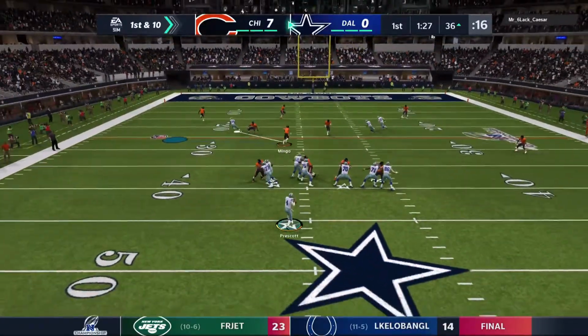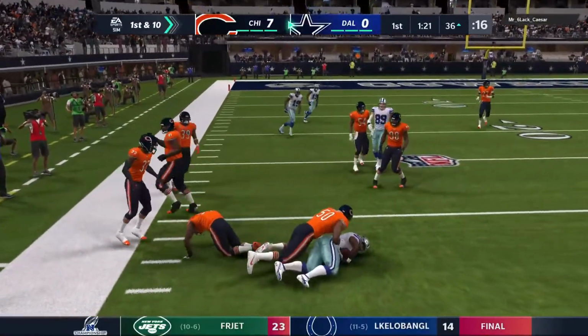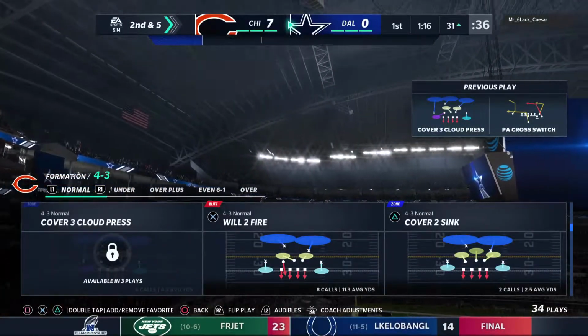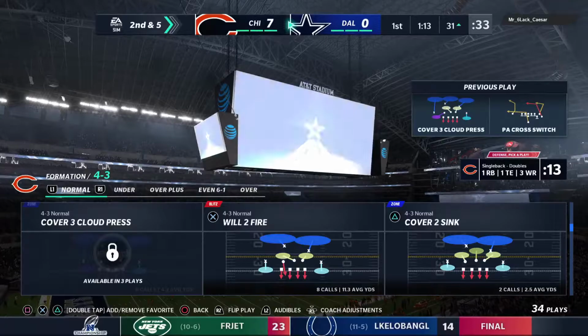Off play action to Elliott. Here's Prescott. Throw left side complete. That's Elliott. It's a gain of 5 on the play, and it'll bring up a 2nd down. I'm not sure that this play was designed for him specifically, but they got through the progressions and got the ball to him. So 2nd catch on the drive.